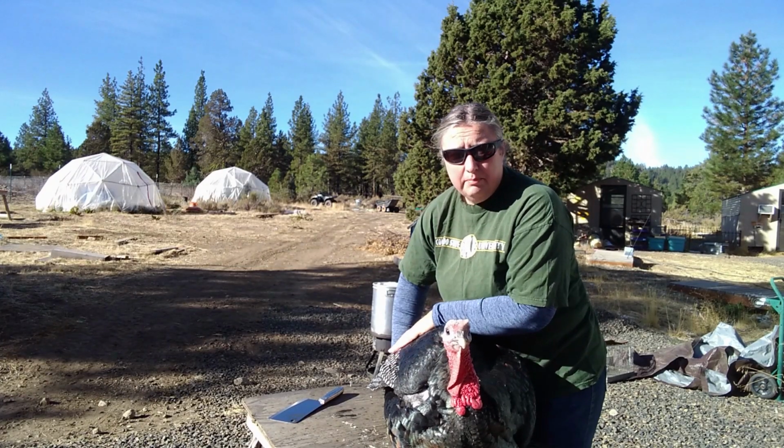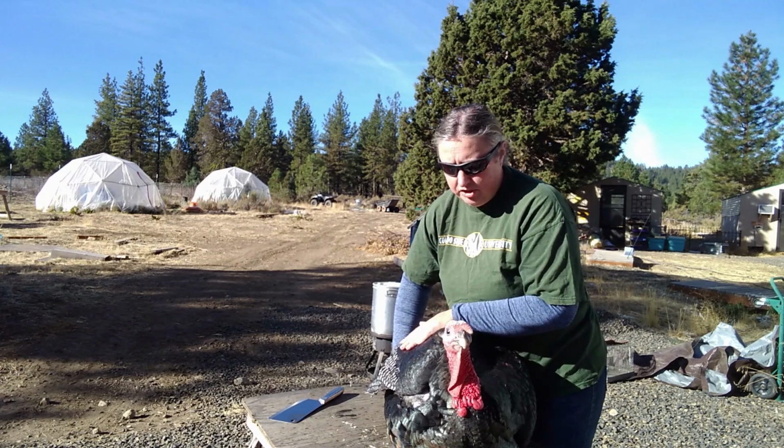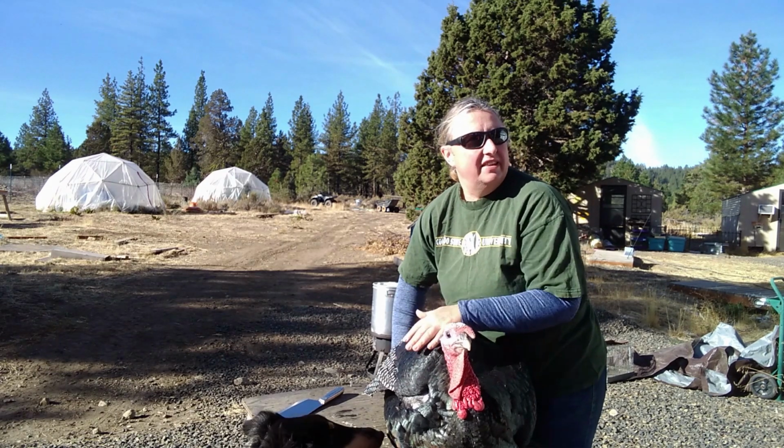Bob was our broad-breasted that we grew out this year for Thanksgiving. All right, so this is Bob. Bob is a broad-breasted tom. He is just 5.5 months. We got him at the beginning of May, and today is October 17th.